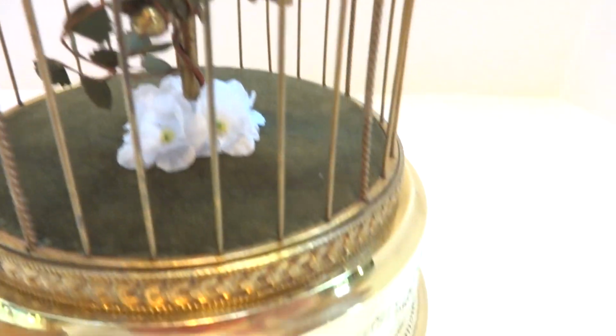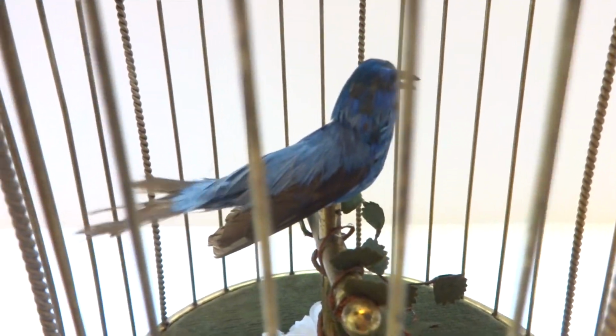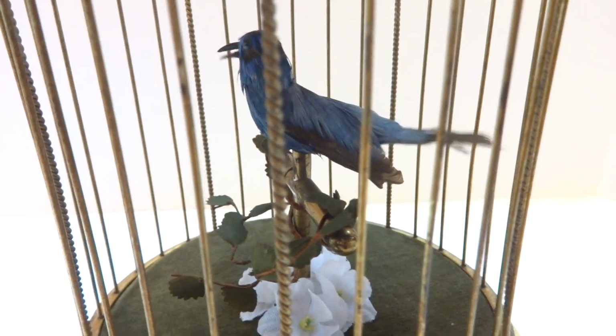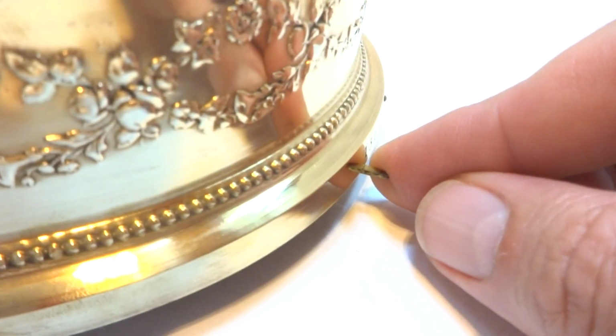Let's see, the pause feature works. Go back to continuous, which is where you'll have it playing most of the time. This cage would be from the early 1900s. Very pretty. Go ahead and turn it off.